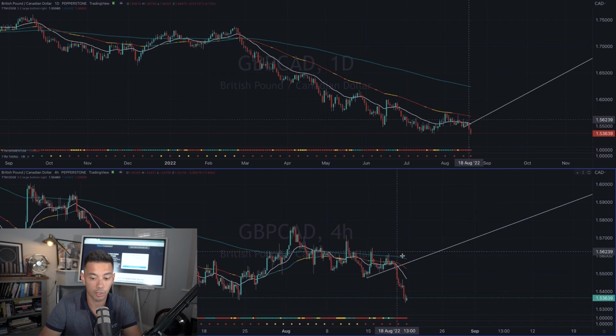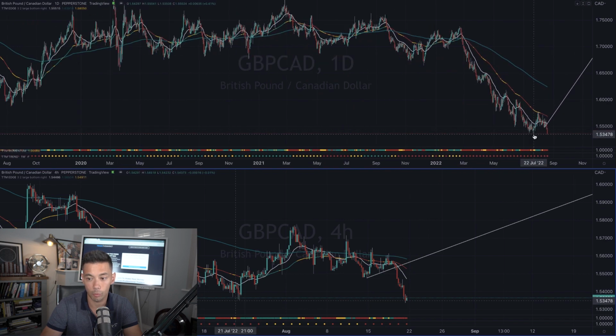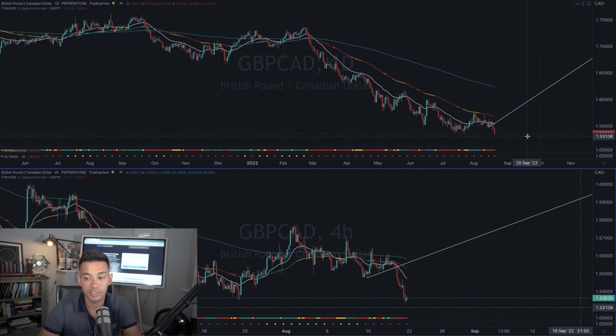Pound CAD over here. So there was a very nice opportunity last week. We got the initial breakdown over here. We're now playing with the lows. All right. So we've got the lows here at 1.5347. You can see that's the daily low. What is going to take us below that?